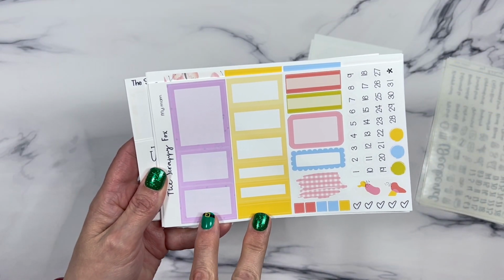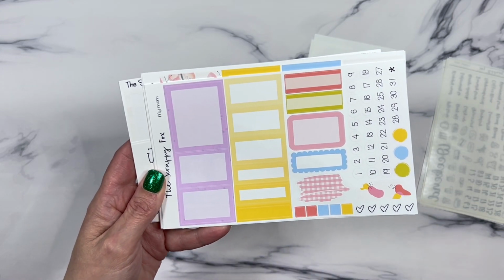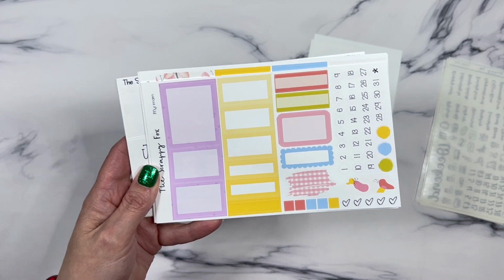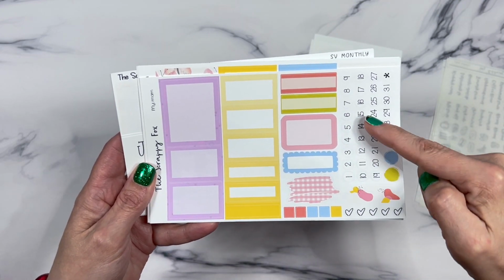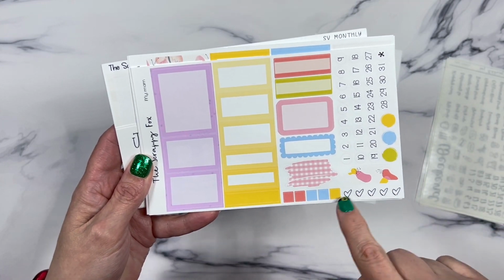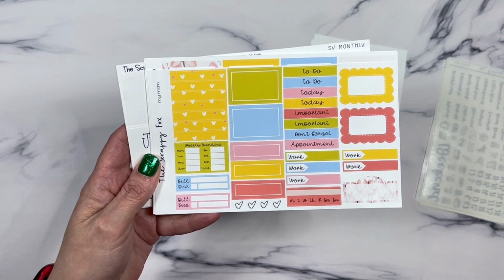So here I've got a couple of new sections with more functionals. I always give you a ton of functionals so that you can use this kit for more than 1 month if that is what you choose. Then over here you've got your numbers, some paint swatches, some check boxes, check hearts, all that, a rounded box. This is a page that has a lot of things that are different.